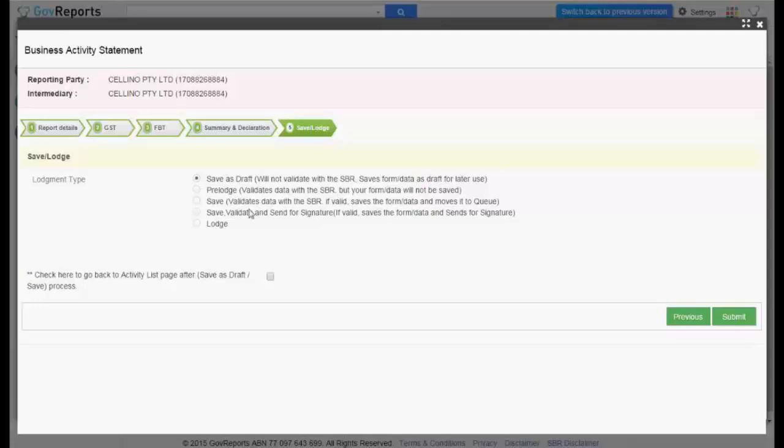If you want to save and validate, that will basically do the functionality of save as a draft, as well as validate, pre-lodge, validate the data, and save it. So save and validate is basically the combination of the first two options.